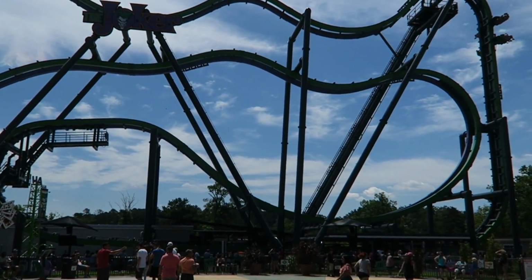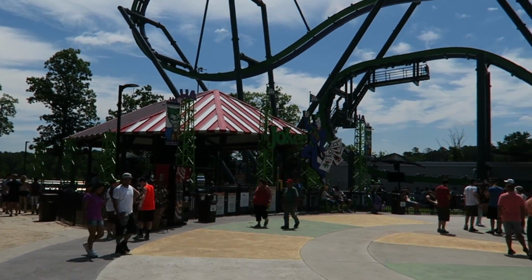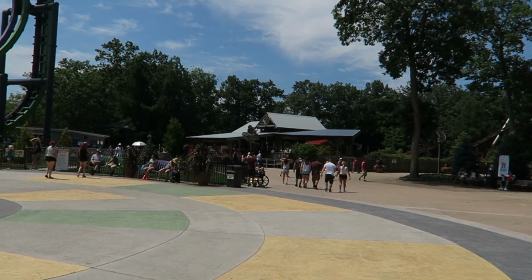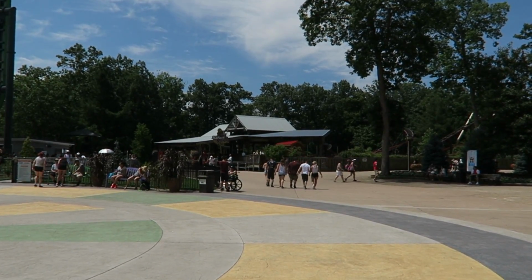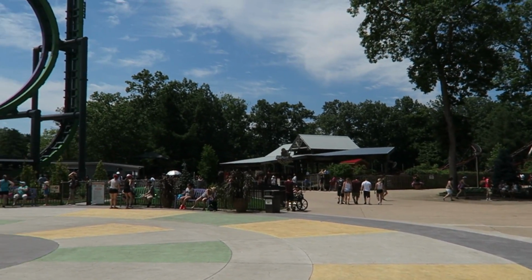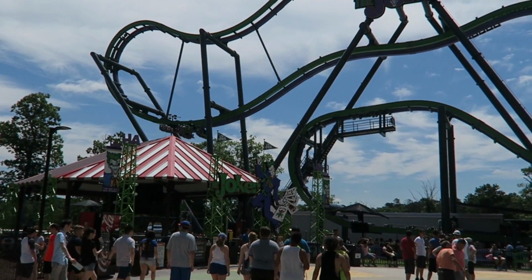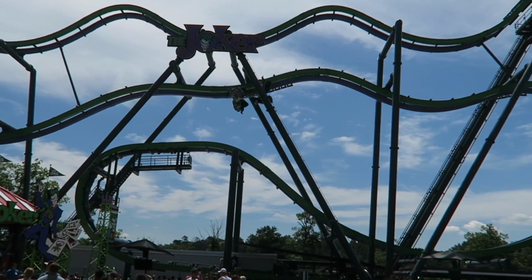You guys may recognize this ride. We have the Joker, of course, and then there's a Harley Quinn Crazy Train, which is more of a kiddie coaster. We're not sure what we're gonna do first, but strictly in the interest of getting a coaster credit, would we do this one?